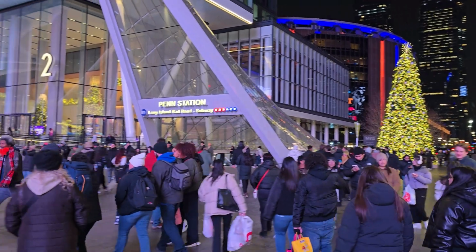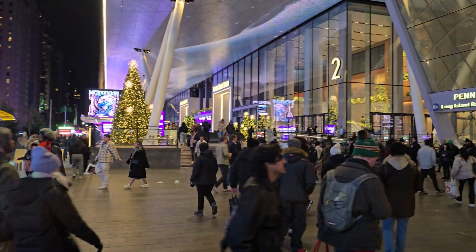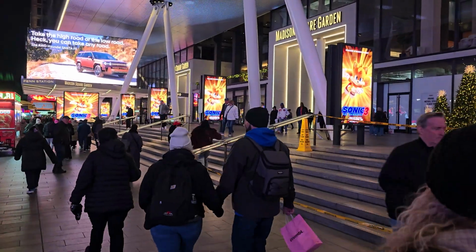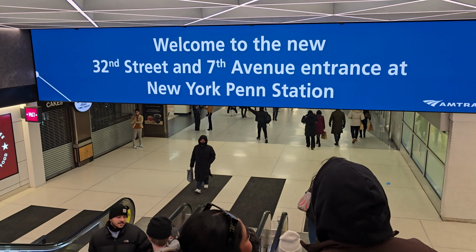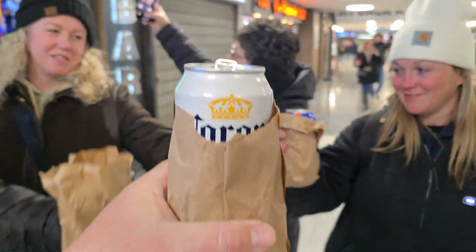As we wrap up our full day of sightseeing and exploring, the night brings us back to Madison Square Garden, which is known for its legendary music concerts and historic sporting events. And to close out our night and to celebrate an awesome trip, we take the brand new entrance down to Penn Station, celebrate with a cheers. Cheers. And wrap up our night.